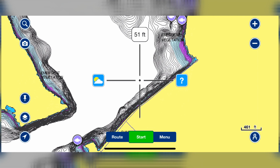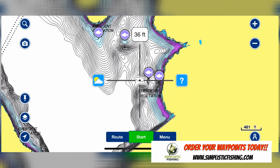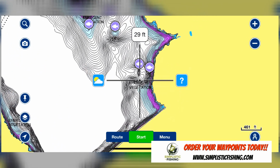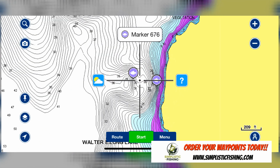So when we come over here off of the dam, obviously the dam is going to be pretty good if you can get to the riprap and stuff. There's so much vegetation and stuff here, it might not be worthy. I can't remember what we saw on the Google Earth side, but as we move over here, coming up the right side of the dam, I really like these two spots right here.